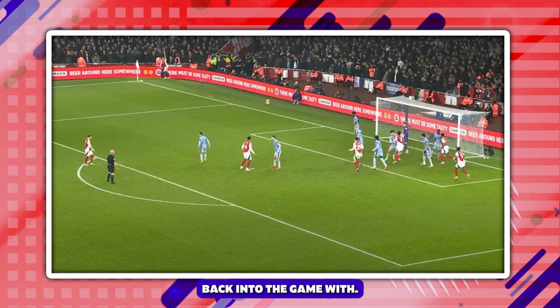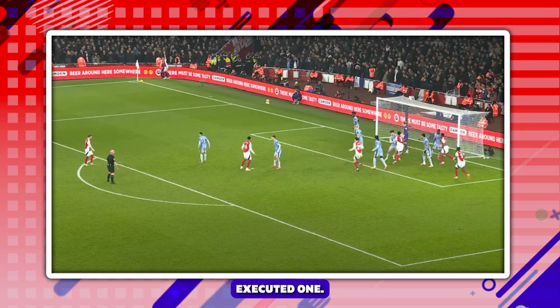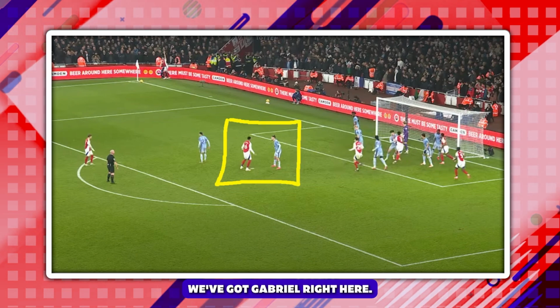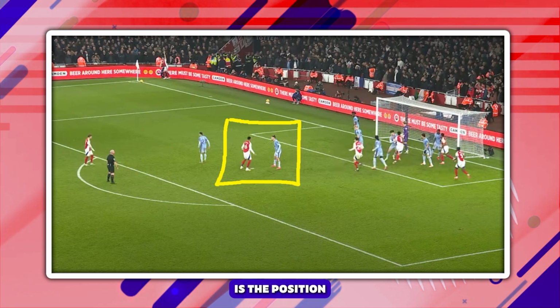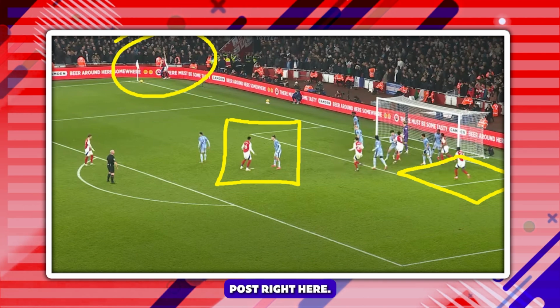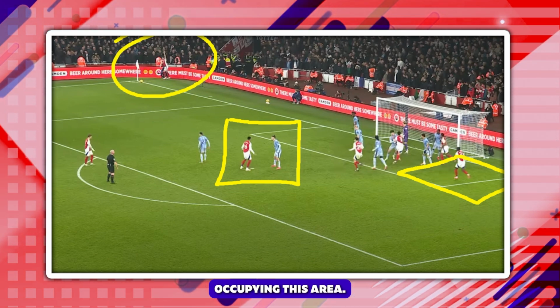Arsenal get themselves back into the game with, what else? Another set piece. And it's actually a pretty well executed one, so let's take a look. First of all, we're going to be having a look at our goal scorer. We've got Gabriel right here, and he's being marked by Dragusin. The next thing we're going to take a look at is the position that Declan Rice's cross is going to go into, and that's towards the back post right here. We have Thomas Partey and we have Leandro Trossard occupying this area.